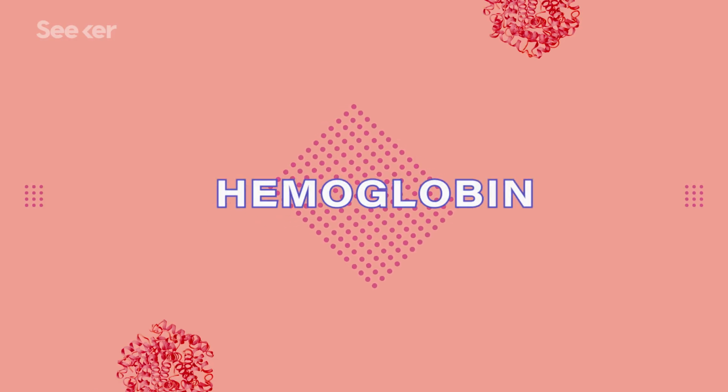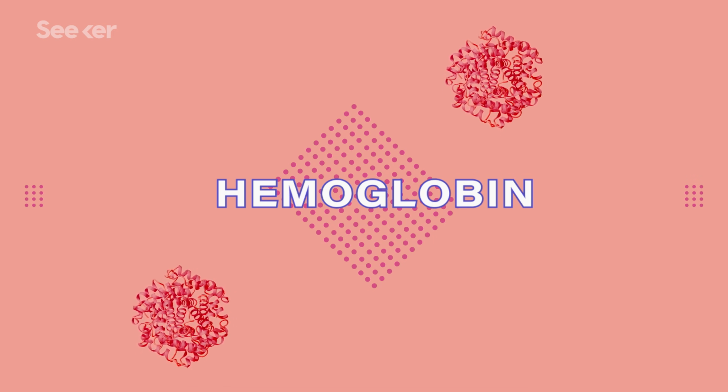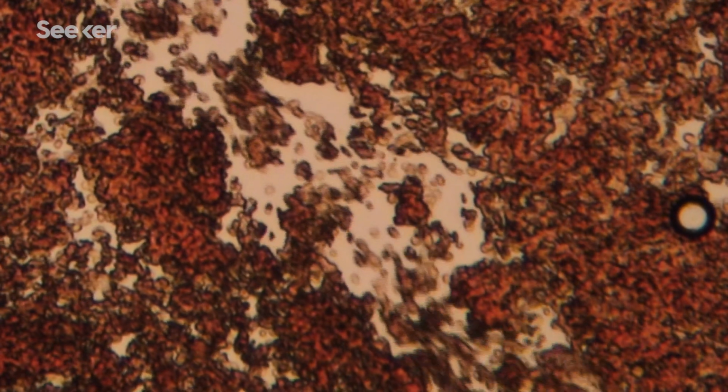That's a good thing too, because they need to fit through the tiniest blood vessels in the body without clogging them shut. Red blood cells can carry oxygen because they contain a protein called hemoglobin, made of iron, which is the heme part, and 4 globin proteins, hence globin. Oxygen molecules bind onto those hemoglobin proteins so they can hitch a ride through the bloodstream.